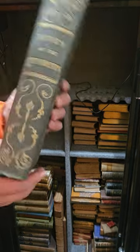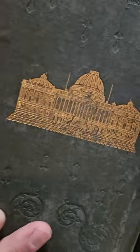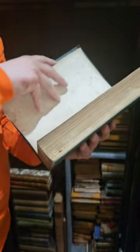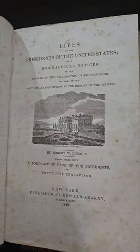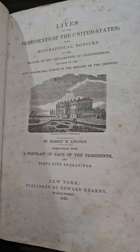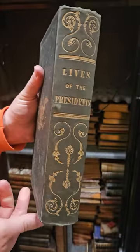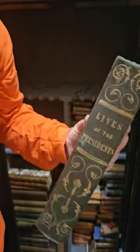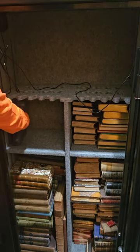All right, we have a nice copy of Lives of the Presidents. Got the eagle on the back, Capitol on the front, pretty decorations on the spine. Lives of the Presidents of the United States with biographical notices of the signers of the Declaration of Independence, sketches of the most remarkable events in the history of our country, by Robert W. Lincoln, published in 1842. That one's probably worth about 75 to 100. Again, you can get beat up copies of all these books for probably about 30 bucks. But they're in good condition. That just knocks them right up.